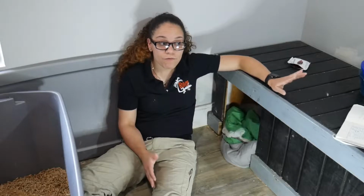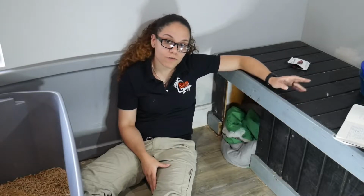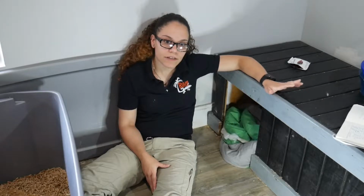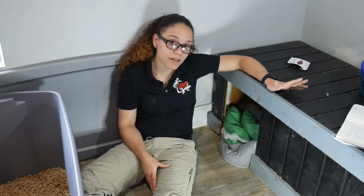Cosmo right now is only 40 pounds, but mini pigs do not stop growing until around 5 years old. The majority of their growth is in their first 3 years, but they can continue growing small amounts even up till 5 years old. So it's definitely a long-term pet and something that you're never going to really know 100% how big they're going to get until you've already had them for several years.